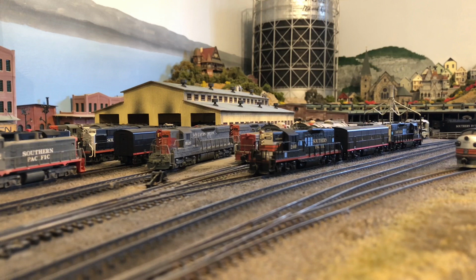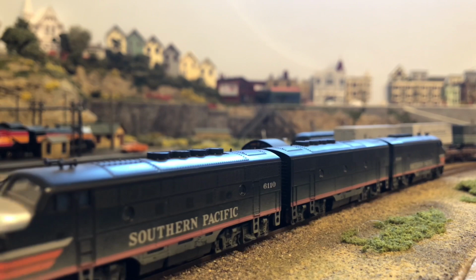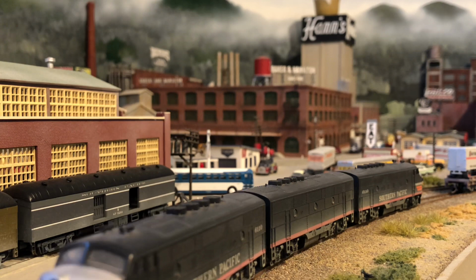Here we watch our consist backing down to its train. The three 1,500 horsepower units will be more than ample to haul. I think I've put 30 cars together on this train. So I should have no problem traversing the run down to LA this evening.